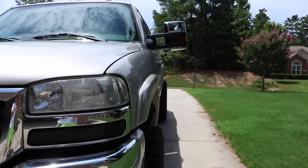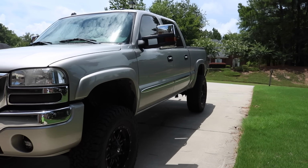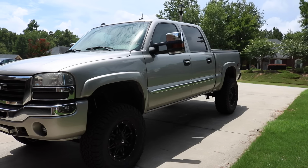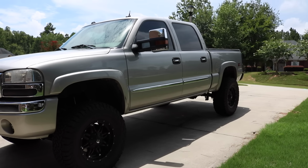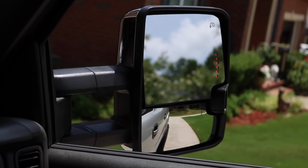I don't think I knew how to level out these tow mirrors at the time, so I just installed them. Looked pretty good, and they were only 150 bucks. I don't think I wired the reverse lights because I don't think I knew how. Blinkers were plug and play, so that was easy right there.